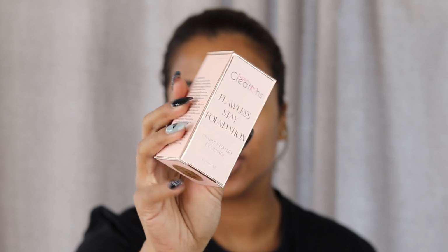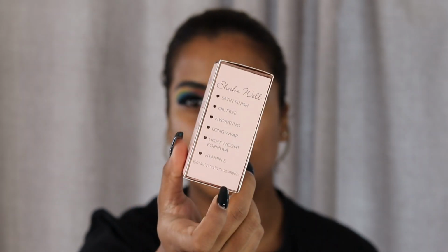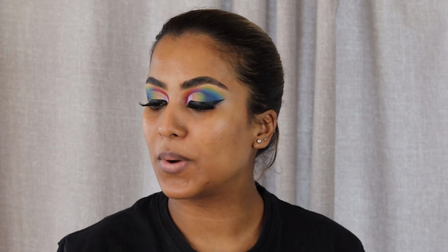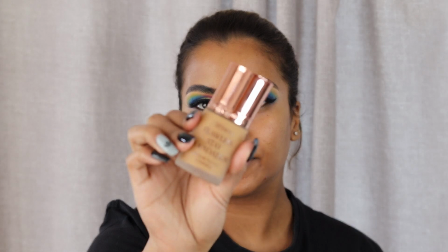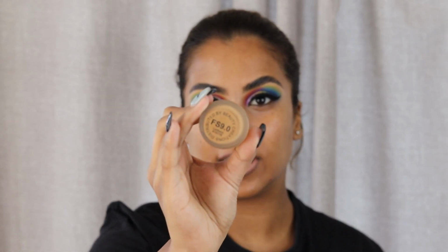So today I'm going to be sitting down to review the Beauty Creations Flawless Stay Foundation. This is what the packaging looks like. It's actually pretty sleek, rose gold. We love a good packaging. This is what the foundation looks like. It's a glass bottle and the shade is underneath.